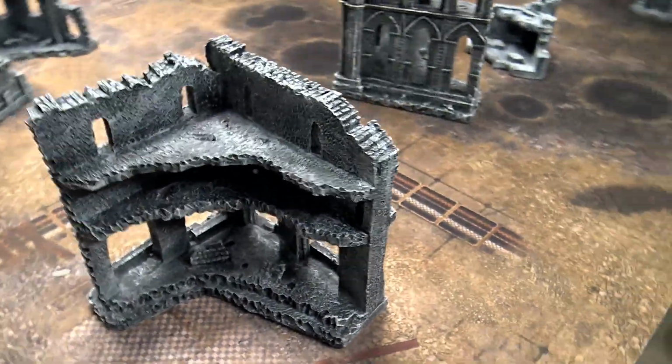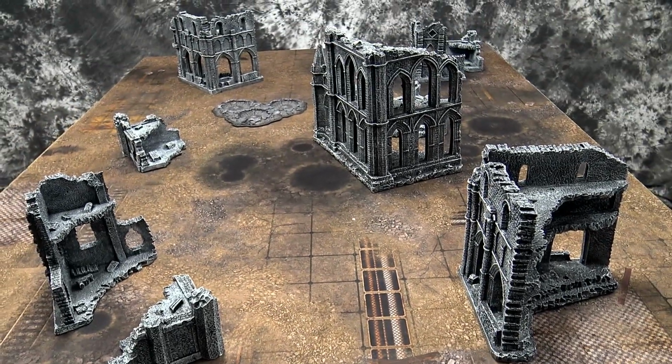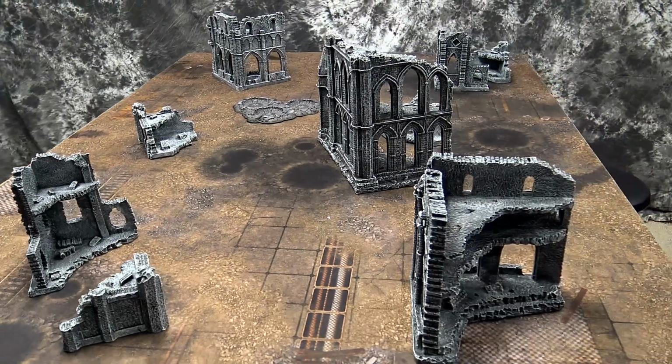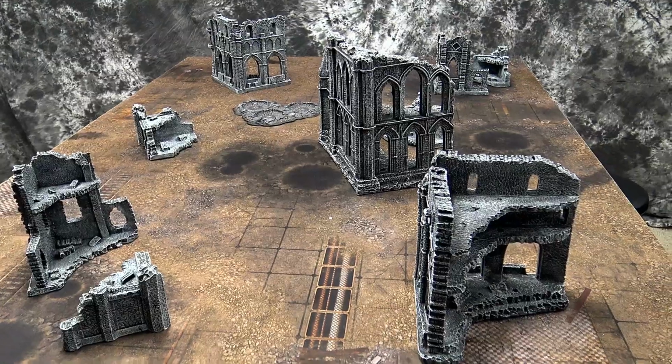So this just gives you an idea of exactly what comes in the kit, and I think it's a great value. Personally, pre-painted, delivered to the US for like $200. I've bought a lot of terrain in my day, and I've never seen anything of this value, that's for sure.